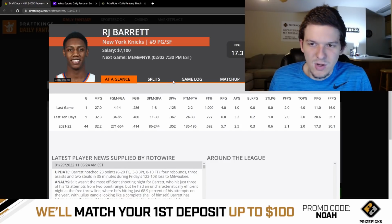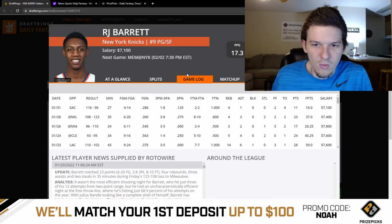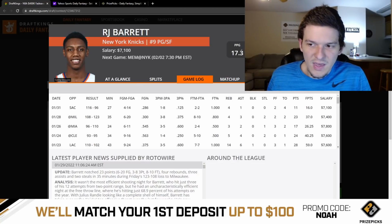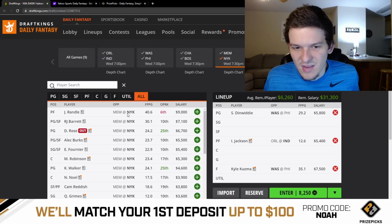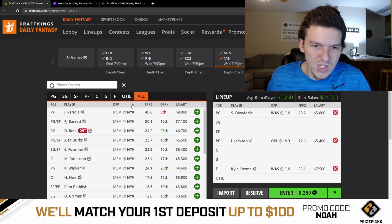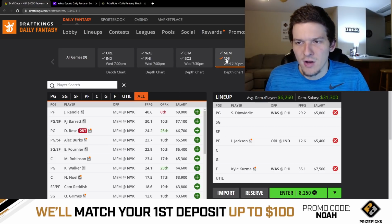Don't really like Barrett that much at 7,100. Barrett's shown some upside, but he's also shown a really low floor. If he plays well, he can get big minutes, but I don't think he stands out. Same with guys like Alec Burks and Fournier. I just think the Knicks are probably one of the least appealing teams on this slate. There isn't much I really like here. I think we can go ahead and move on to the next game.